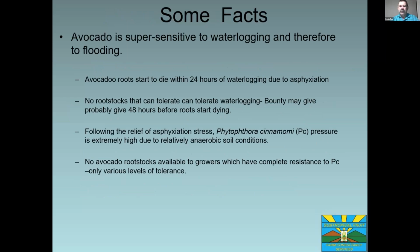As we've heard, avocado is extremely sensitive to waterlogging and therefore to flooding. Avocado roots start to die within about 24 hours. A few rootstocks will die within 24 hours of waterlogging due to asphyxiation. We have no rootstocks that can tolerate waterlogging. I apologize for any mistakes because I did this at very short notice. There's a rootstock from South Africa, Bounty, that is used quite often in Australia and New Zealand where waterlogging may be a problem, and it will probably double the time you have before the roots start dying. I don't know if it's available in California. I suspect it might be.